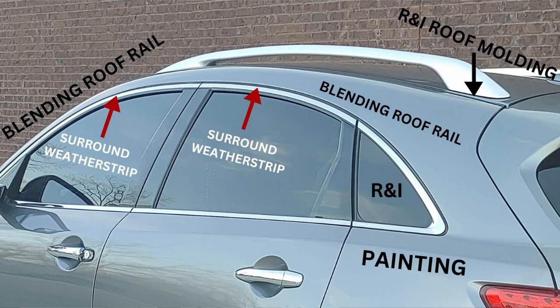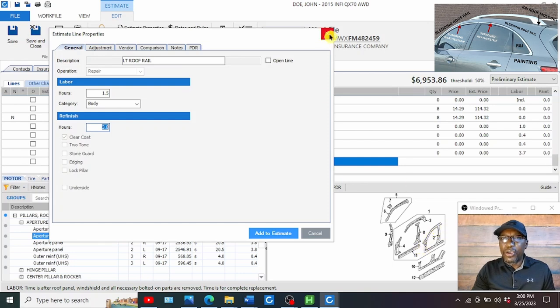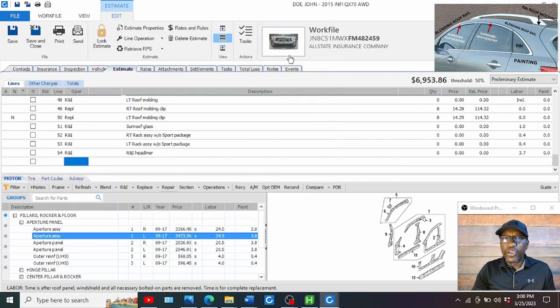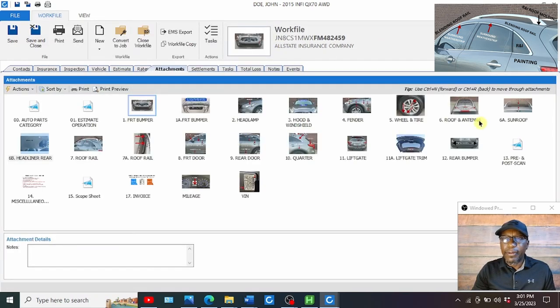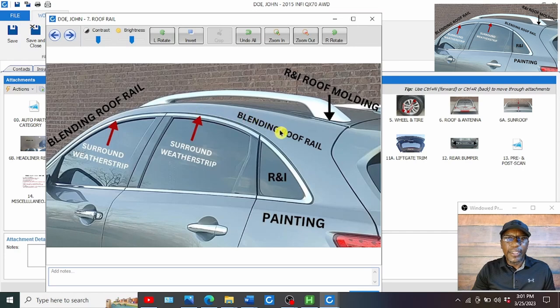Now, here on refinish, it's got 3.8 on refinish, but that 3.8 is to refinish that whole applicator assembly, right? We're not painting that whole applicator assembly. The only thing we are painting is this roof rail right here, from the front fender all the way to the back. Let me show you a picture. I'm going to click off of this and show you a picture of what we are painting. We are painting just this roof rail. That's what we're dealing with. We've got to paint the quarter panel. There's no break here, so we've got to paint that roof rail. But we're not painting the whole applicator assembly behind the doors. So let's go and look at that again.